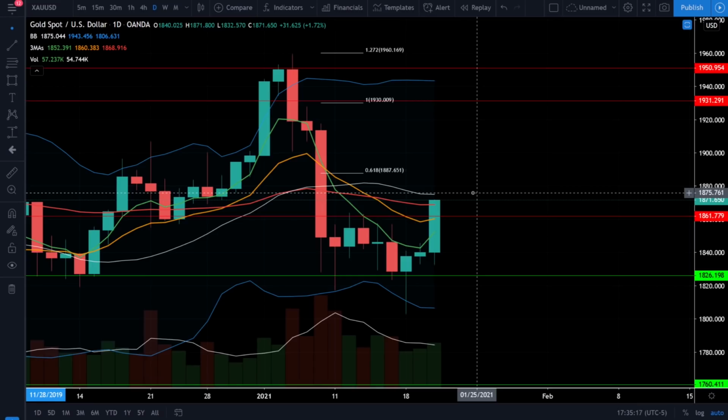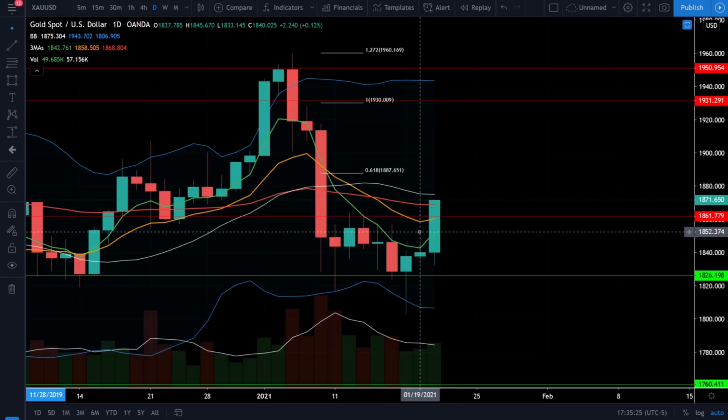Remember, the 20 simple moving average is still over the 50 EMA, which means the medium term trend is still bullish on gold, and it means we could continue to trend higher from here. In the short term, we did see some volatility, but we did hold up on support and we did stop from forming a lower low.